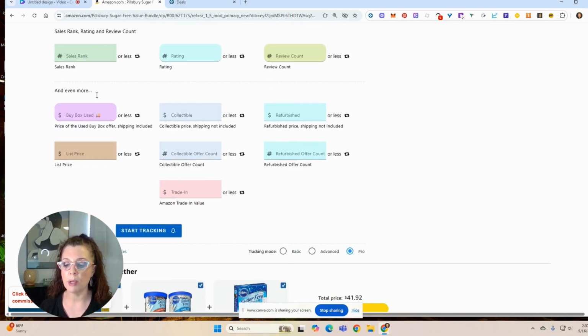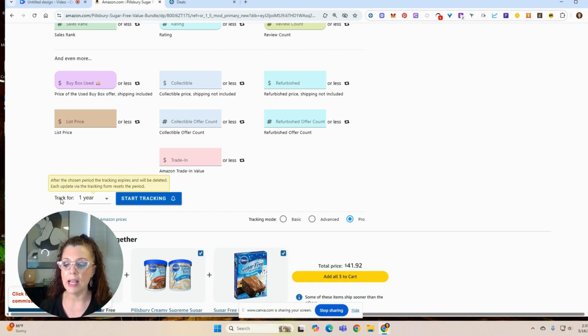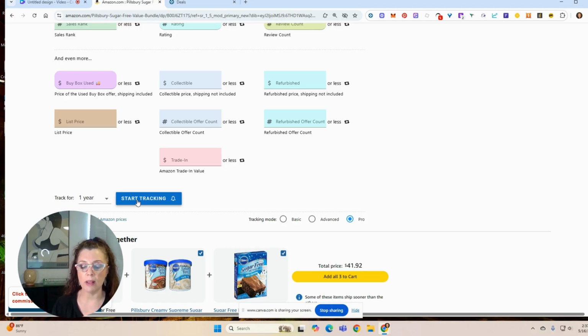Then we're going to jump down here to the bottom and tell it how long we want it to track it for. And I think, look, you can do 3 years and 10 years. How crazy is that? I generally just do a year, and you're going to click Start Tracking. So now what will happen is when it has jumped to the price that you're waiting for it to get back up to, you're going to get an email. So it's like having this personal assistant that tells you run to Walmart right now and buy as many as you can.